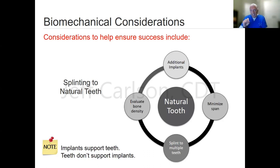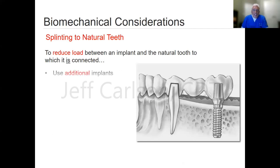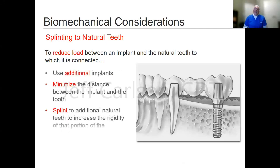Teeth don't support implants. Implants support teeth, meaning that if you do splint, and I'm going to show this coming up on another slide, so I'll just save it for that. But splinting the natural teeth, you really want to be thinking about why are you doing it. If you're doing it for cost reasons, then you really need to make sure you listen to the next part of this next slide coming up, because they're different animals, if you will, a natural tooth with periodontal ligament versus an implant integrated into bone. And based on where they are in the arch, they function differently. So implants support teeth, teeth don't support implants. So let's take a look at this scenario. Here we've got, and boy, I can tell you, I did a lot of these cases back in the late 80s.